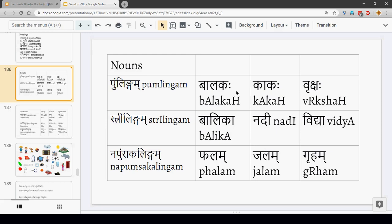Now at a higher level, all the words in the Sanskrit language are divided into two groups. One is noun, another is verb. There are only two types of words, nouns and verbs. And all of these have something called a root word, or they are all derived from some dhatu, which can approximately be translated as root.